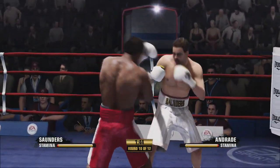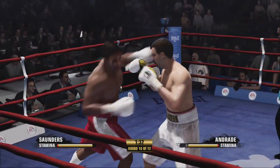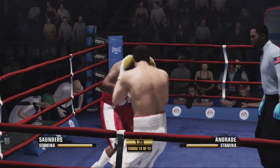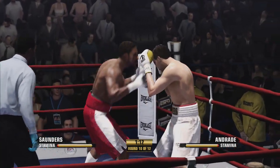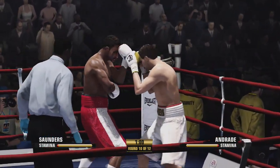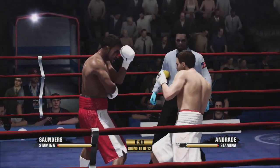Keep working the jab. Straight right hand off the mark. And we've reached the halfway point of round 10. Nice work, nice work. Oh, what a hook upstairs. Boom Boom showing you a little defensive skill there. Able to move away from that punch.